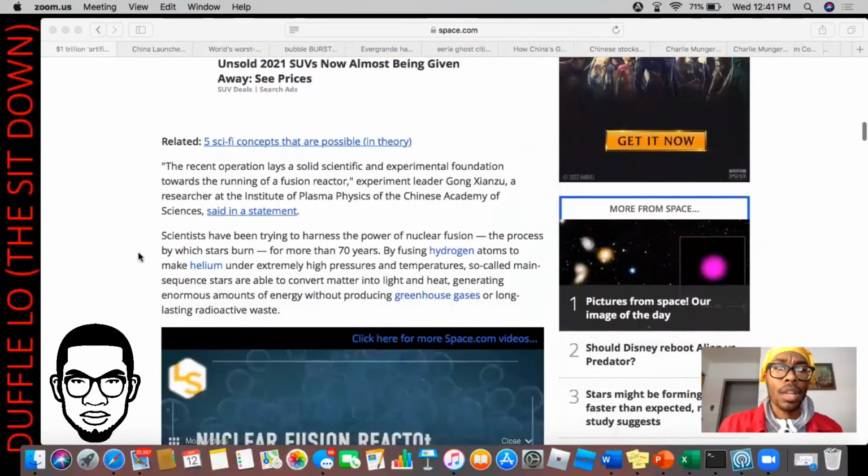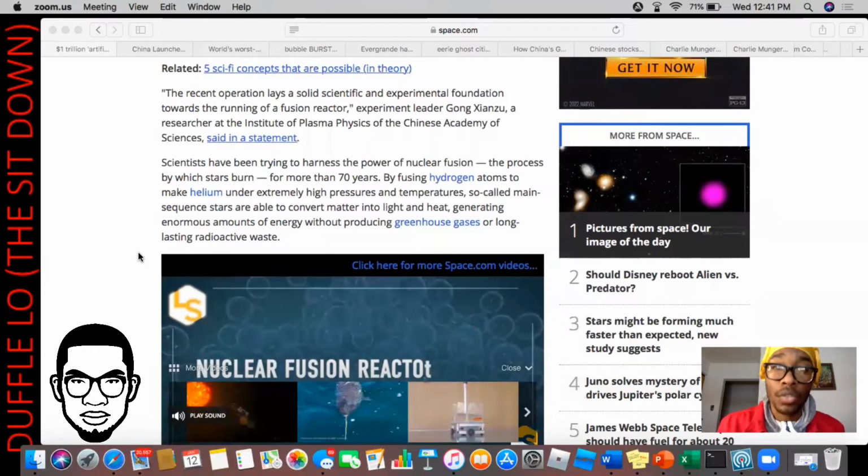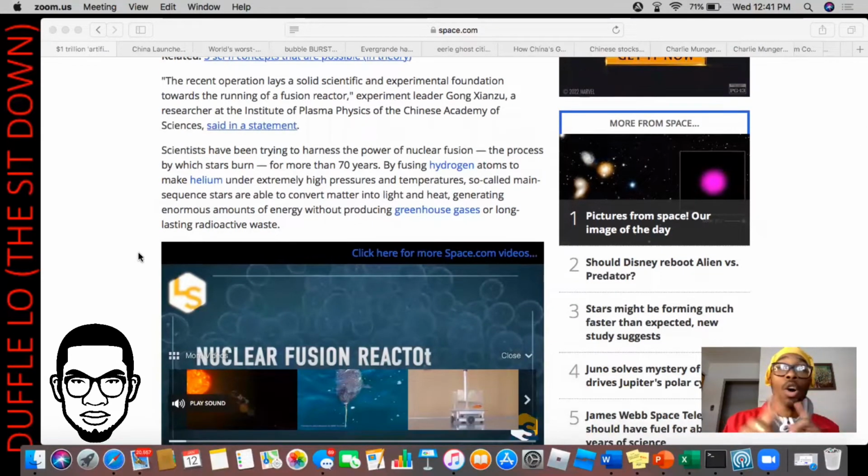Okay. The recent operation lays a solid scientific and experimental foundation towards the running of a fusion reactor. Experiment leader Gong Zhangzhu, a researcher at the Institute of Plasma Physics of the Chinese Academy of Sciences, said in a statement. This is getting real, ladies and gentlemen. This is the race to the future. And these people already spent $1 trillion on this.